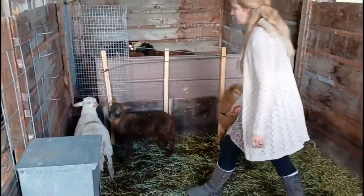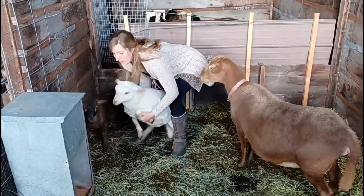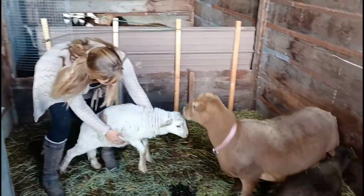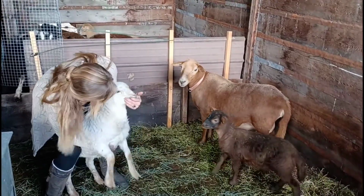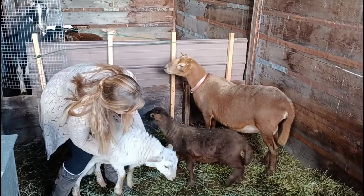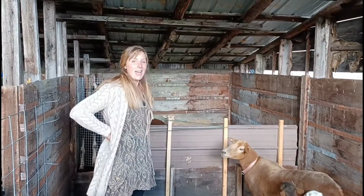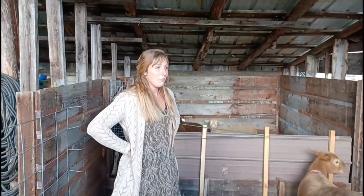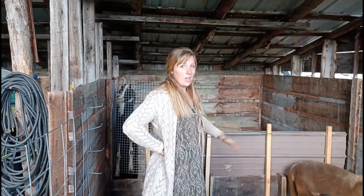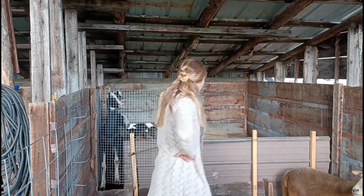But let me show you Moses here. Here's Bambi, and they're getting a little skittish, but here's Moses. He's getting real big, and he's gonna be fat like his mama. You can't even hardly see his goiter or anything, so I'm pretty sure he's a survivor. So if you're curious if sheep can survive goiters, obviously they can, because our vet said they don't, and he has. So yeah, they're doing good.